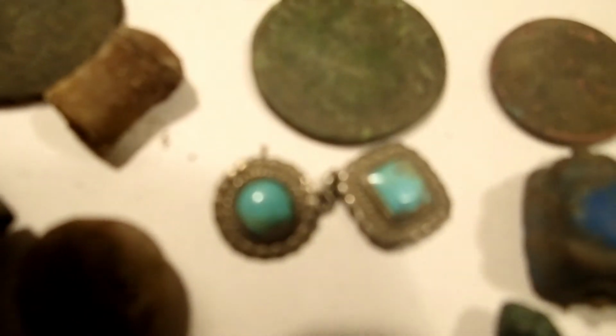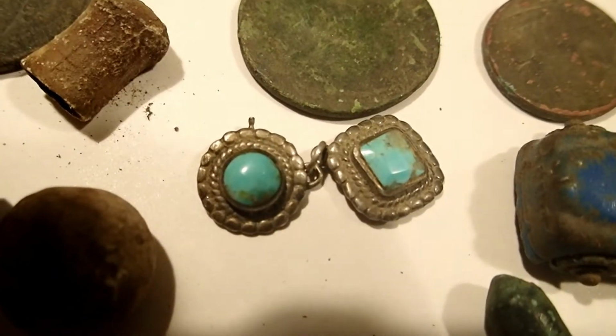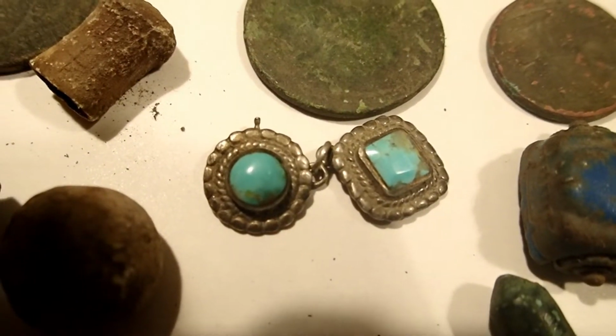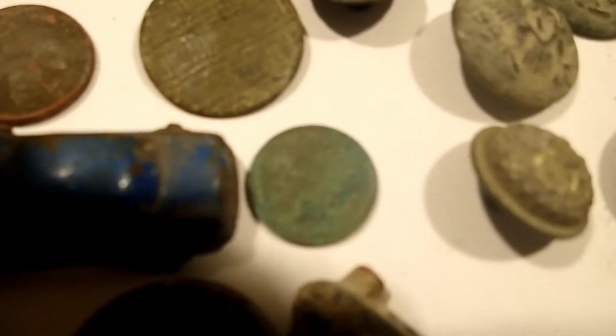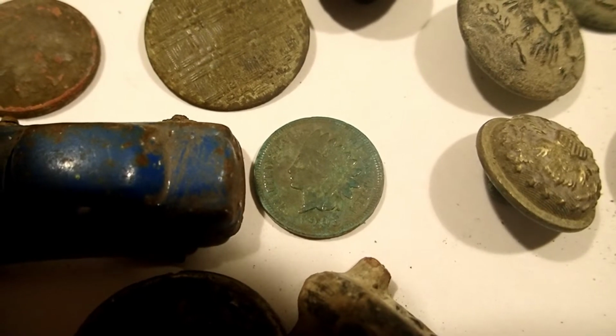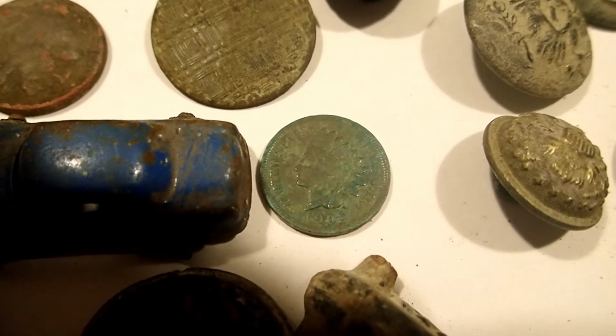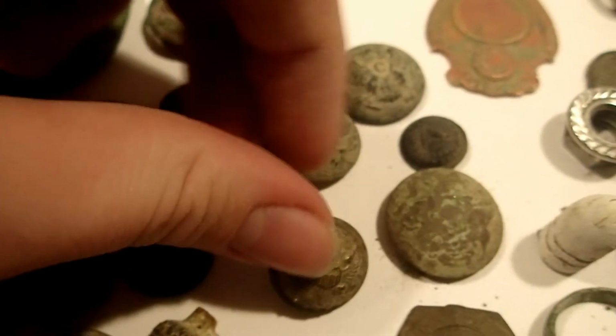My dad got sterling silver earrings with turquoise stones in them. That piece is beautiful. Love to find some earrings like that. Toy car. That's just one of many Indian head pennies we found this year. I believe I found 17 this year. My dad found 13 or something. It was a very big Indian head penny year for us.